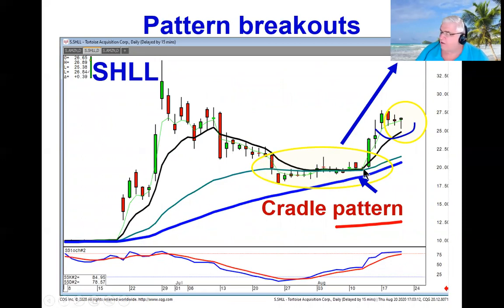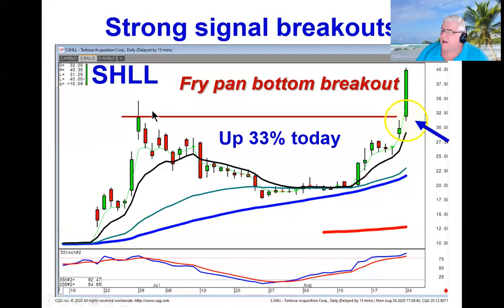The cradle pattern is very easy to identify, basically because of the flat bed, a headboard, a flat bed, and a footboard telling us there's going to be more upside. The bigger this cradle pattern, the higher the price move. Today it was up 33%. Now forming a fry pan bottom breakout with the implication there's still more upside.